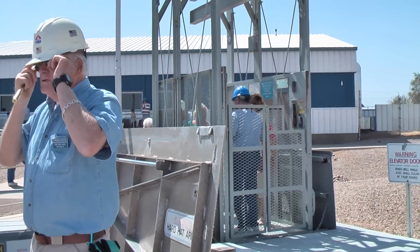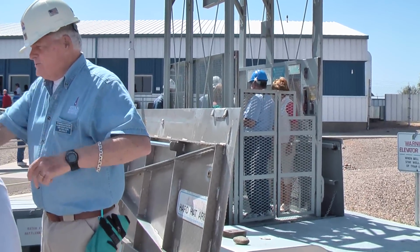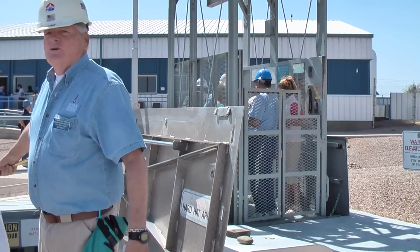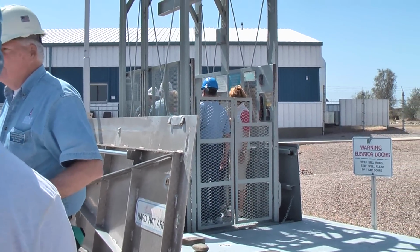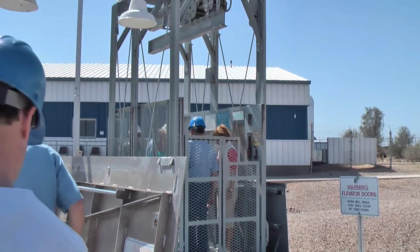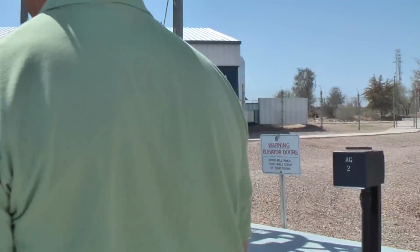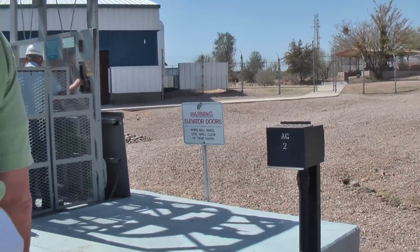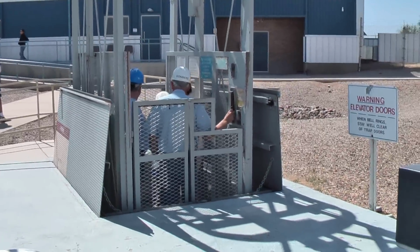Please hold on to the rails as you go down. And I need someone, the first one down, you look strong enough, to hold the door open till everybody gets through and then slam it shut so we can maintain our air circulation. Okay, thanks. Let's go on down. Lift going down.